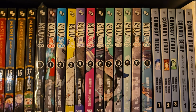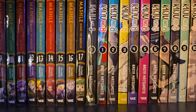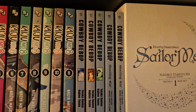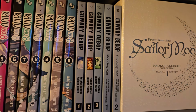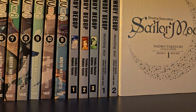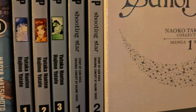And then you got Kaiju number 8 with the variant cover of Kaiju number 8 volume 1 wrapped in the beginning. And then over here you have Cowboy Bebop, which I'm super excited to finally have in my collection. I used to have Cowboy Bebop when I was a child, and now I was able to finally get it back, so I'm super excited to have that. There's only 5 volumes, 3 in the original and 2 in Shooting Star, so pretty cool to have the 5 books here.